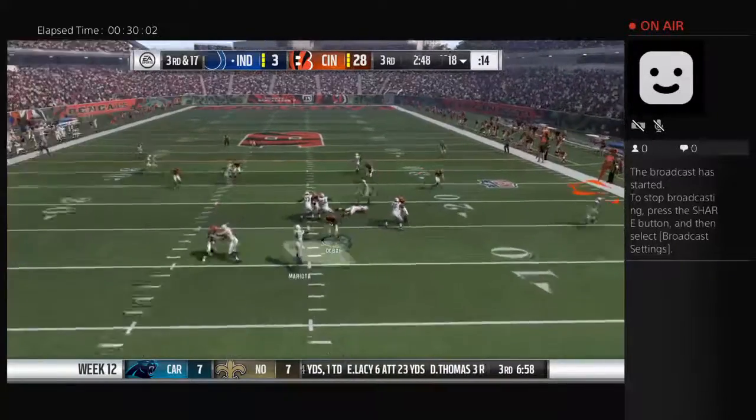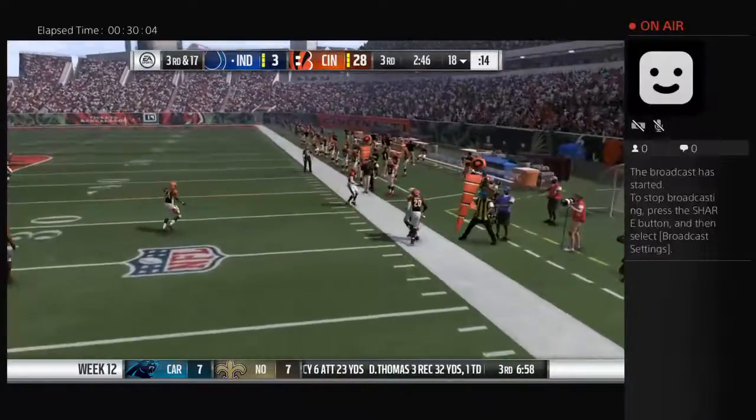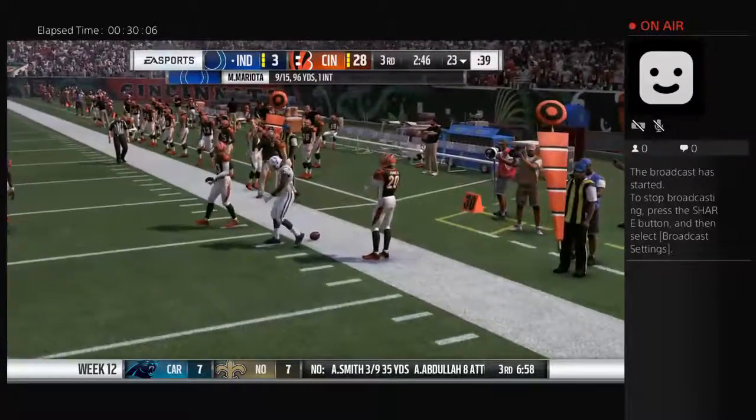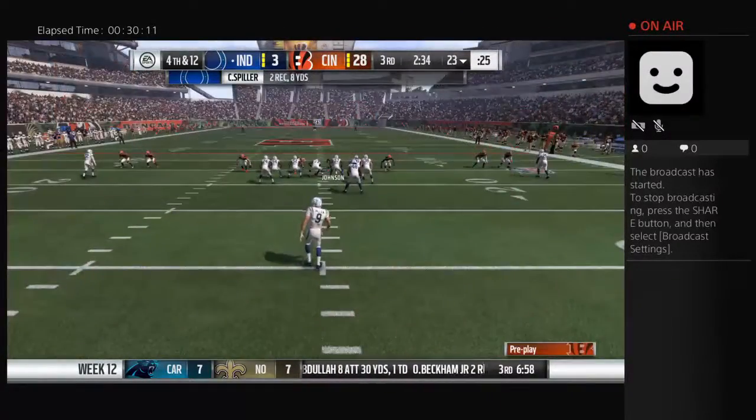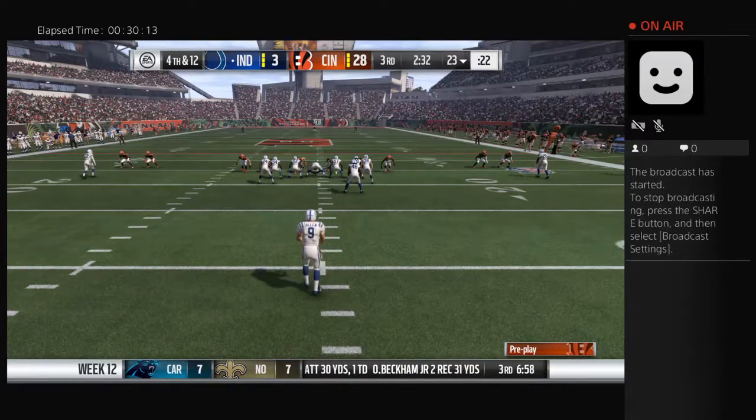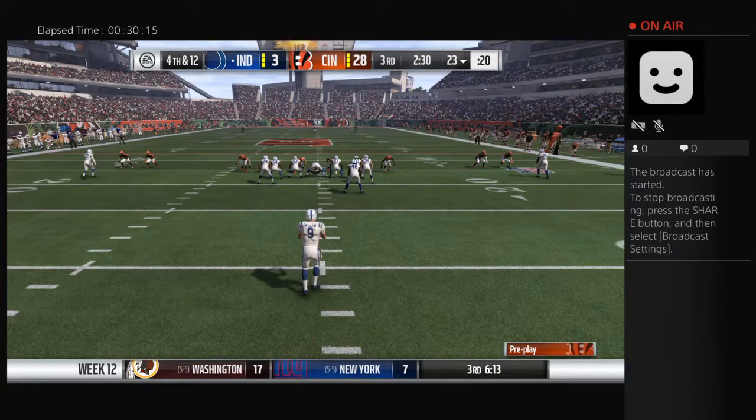3rd and long here for Mariota. Dumps it off for Spiller, and able to get this across the 20 before going out of bounds. Partner, I think that completion takes the definition of dink and dunk to a different level, doesn't it? It does, and the defense was right there, kind of played into their hands.